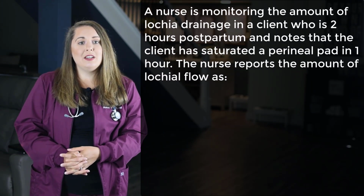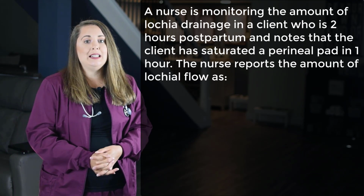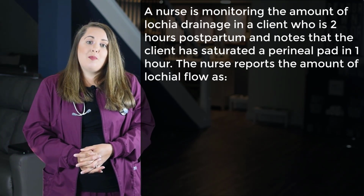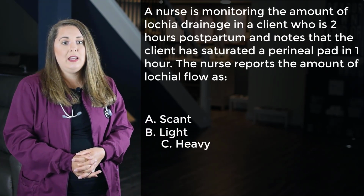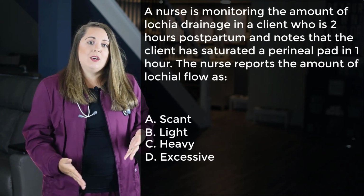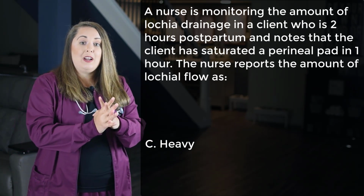All right, next question. So the question reads, a nurse is monitoring the amount of lochia drainage in a client who is 2 hours postpartum and notes the client has a saturated perineal pad within the hour. The nurse reports the amount of lochia flow as option 1, scant, 2, light, 3, heavy, or 4, excessive. Okay, so this is also from my Stages of Labor lecture, and the correct answer here is actually C. So the lochia flow would be considered heavy.